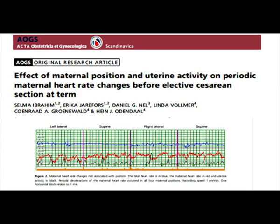Another interesting study was when two Swedish medical students were here, and we were keen to see what happens in the maternal heart rate fluctuations. What they did was to record the maternal and fetal heart rate on the day prior to elective cesarean section. To have patients not in labor, they recorded it in a lateral position, then followed by supine, then the other lateral, and then followed by the supine again.